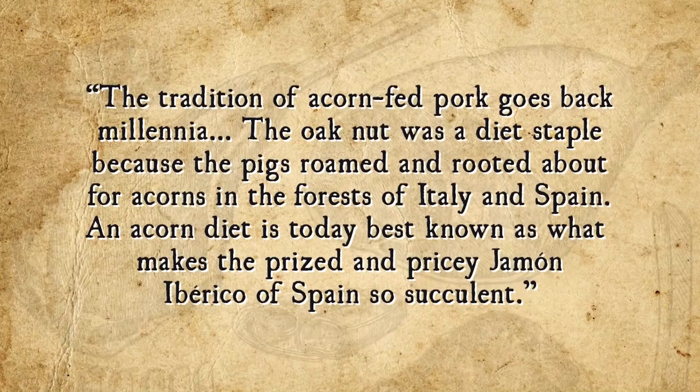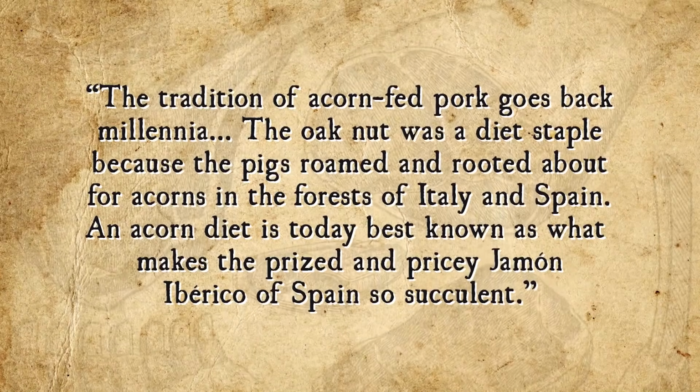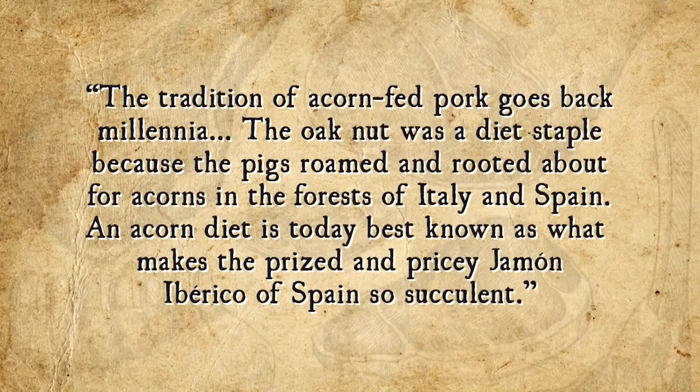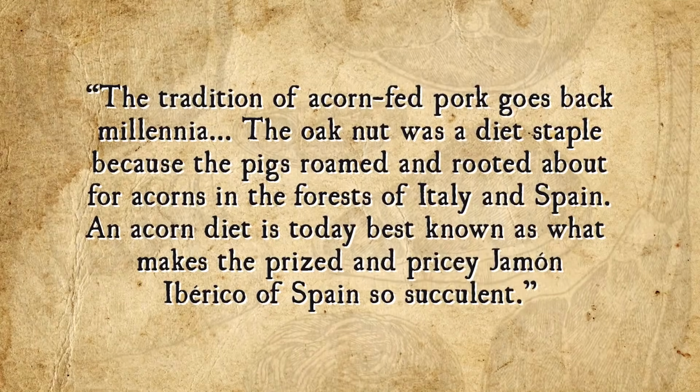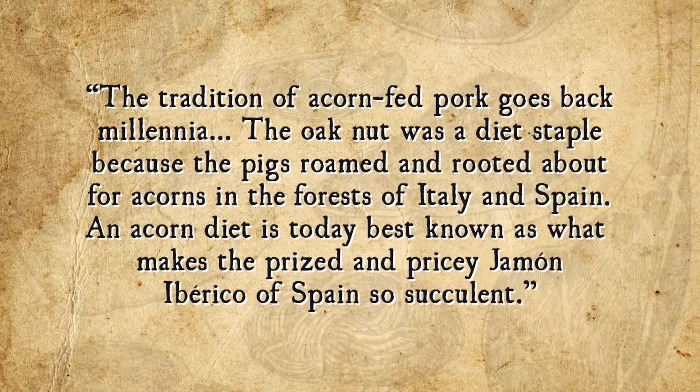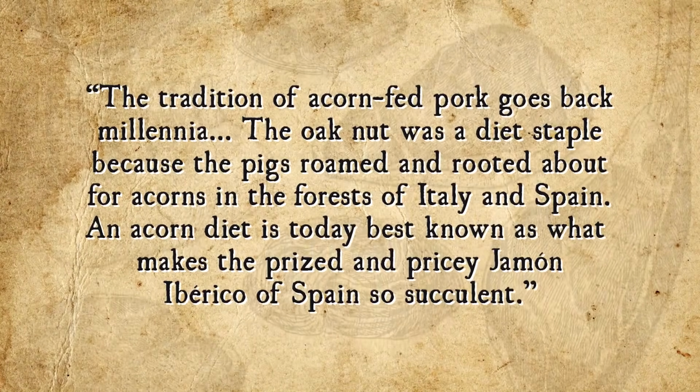Another consideration was taste. Shortly before slaughter in the fall, hogs would be fed things like apples and acorns that would greatly improve the flavor of the meat that they would ultimately provide. As one specialty pork producer noted, "The tradition of acorn-fed pork goes back millennia. The oak-nut was a diet staple because the pigs roamed and rooted about for acorns in the forests of Italy and Spain. An acorn diet is today best known as what makes the prized and pricey Jamón Ibérico of Spain so succulent." Butchered in the fall, most hams were prepared and allowed to properly cure over the winter to further develop their flavor.